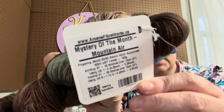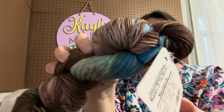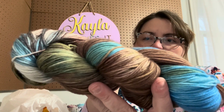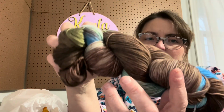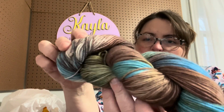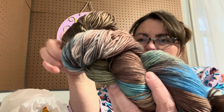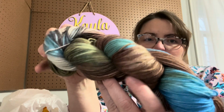It's probably not focusing very well. I probably won't be able to get it to focus. This is so beautiful. I love all the blues and greens mixed with the browns, but the brown almost turns into like a wine color. I think it's so pretty.